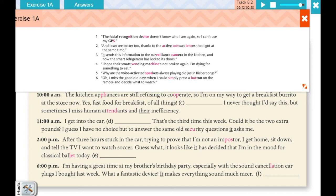2 p.m. After 3 hours stuck in the car, trying to prove that I'm not an imposter, I get home, sit down, and tell the TV I want to watch soccer. Guess what? It looks like it has decided that I'm in the mood for classical ballet today. Oh, I miss the good old days when I could simply press a button on the remote and decide what to watch.